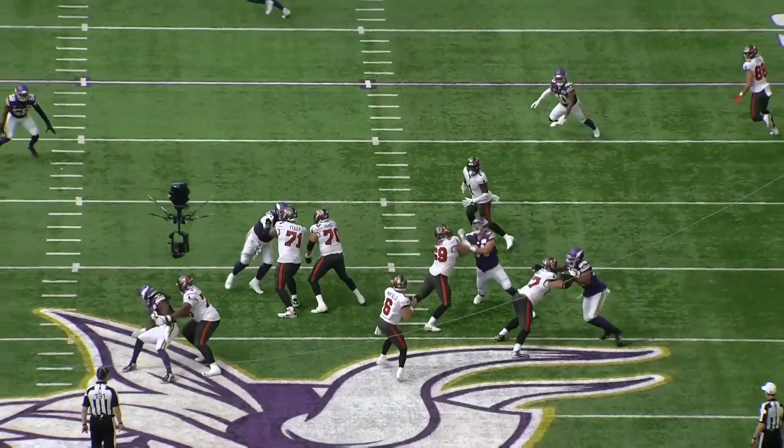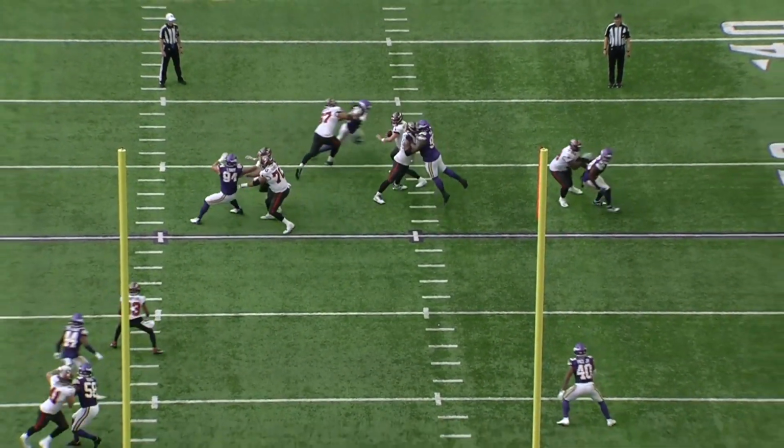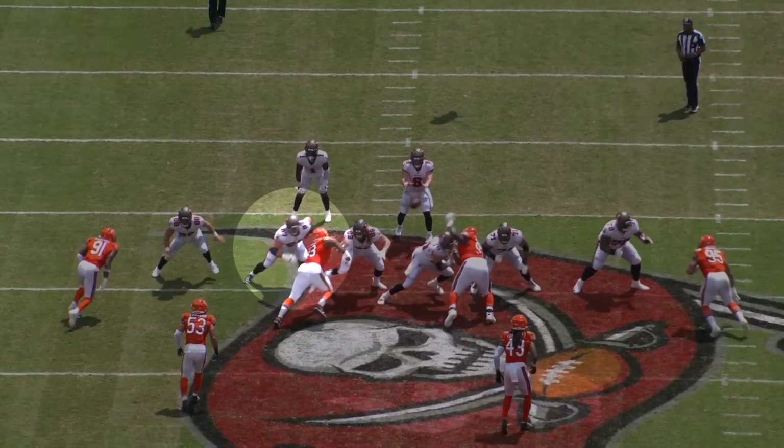Last year he had a lot of quick losses where the ball snapped, Tom Brady gets to the top of his drop, and he's already got a pass rusher in his face. Those are the plays that just kill you as an offense, and we aren't seeing that very much with Goedeke. And then he's also improved a lot as a run blocker.